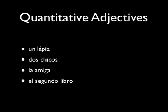Let's take a look at the quantitative adjectives. Un lápiz, a pencil, tells me that there's one. Dos chicos, two boys. La amiga is actually quantitative, and it does say that there is just one friend, but it says it's a specific one, not just any friend, but the friend. And el segundo libro is the second book, also quantitative.